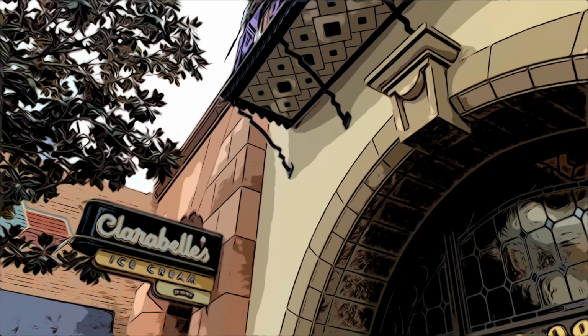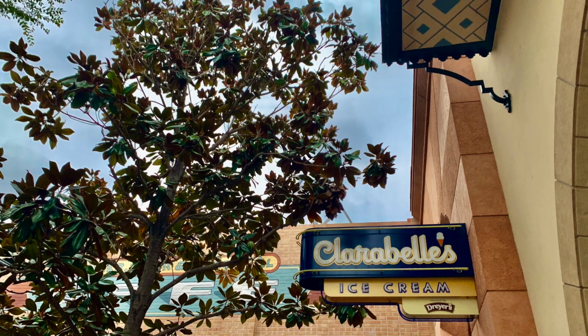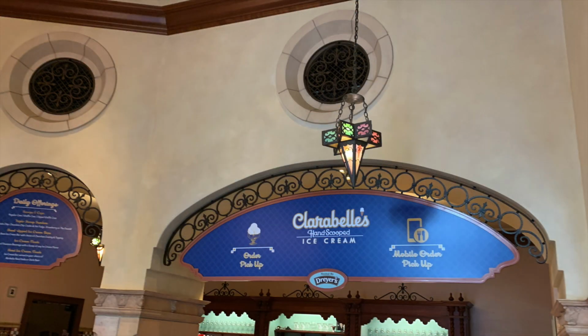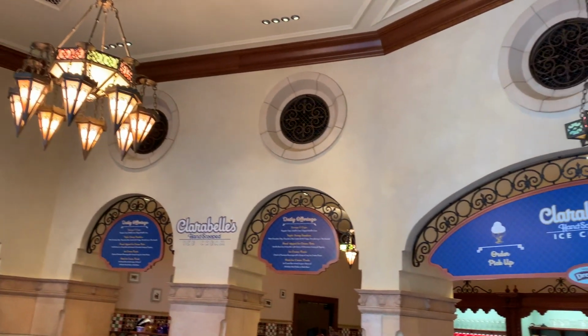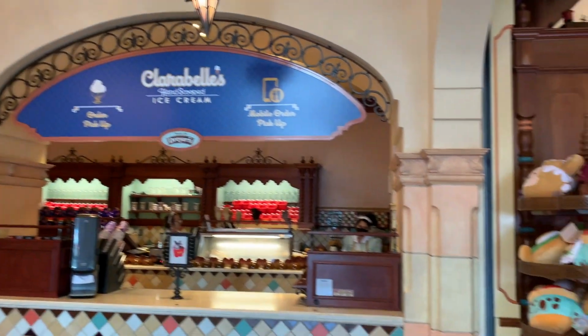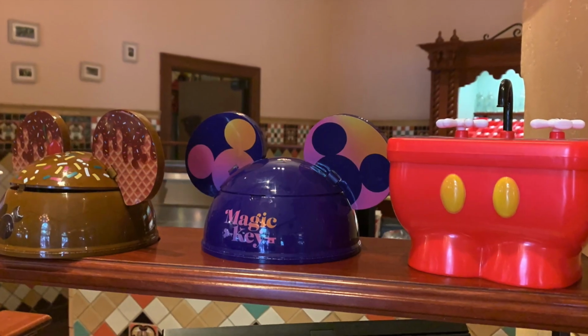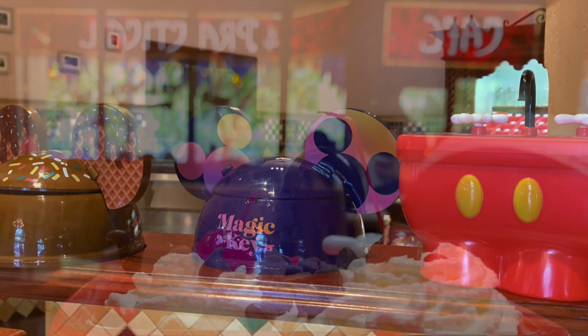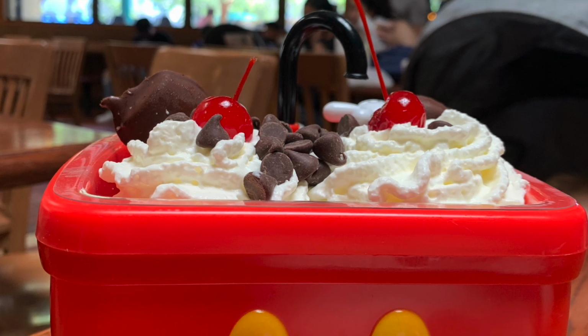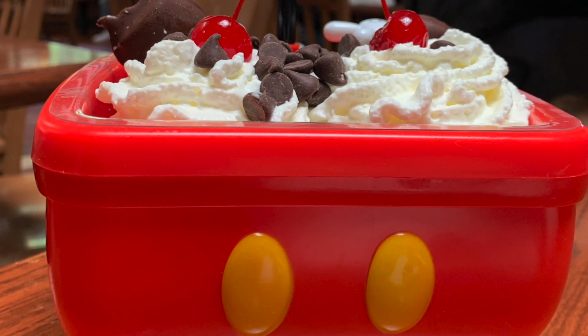Next door, in fact in the same building, you have my personal favorite place to get ice cream at the Disneyland Resort, Clarabelle's hand-scooped ice cream. I like getting ice cream at Clarabelle's over Gibson Girls for a couple of reasons. First, it has some fun options you can't get anywhere else, like the Mickey Kitchen Sink Sundae, an ice cream sundae I talk about in my unique souvenirs video, so if you want to know about that, check that out.